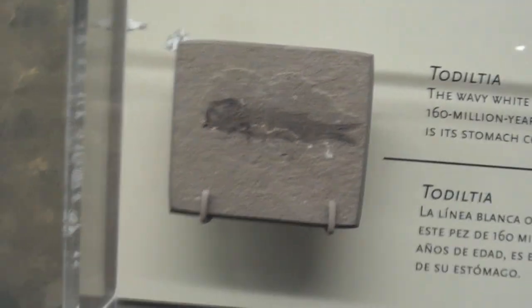Oh, come on, focus. And then, okay, can't really focus in, but it's got sharp little teeth. But there's a vertebral column from another fish. It's fish-on-fish action.